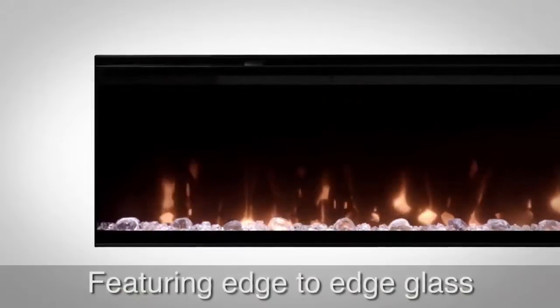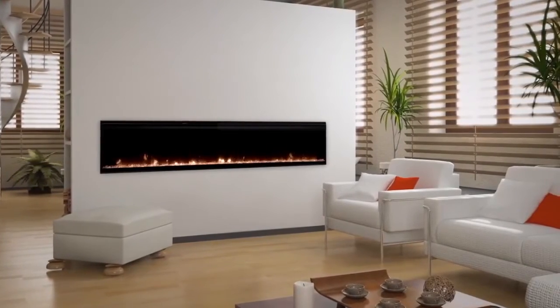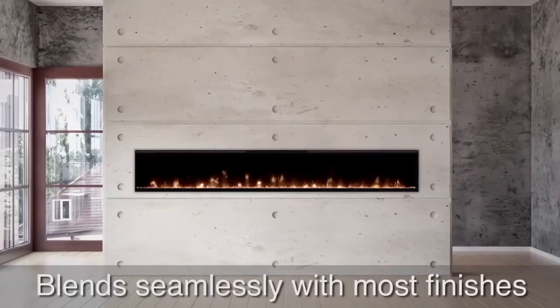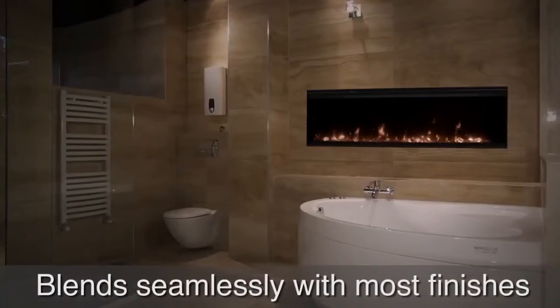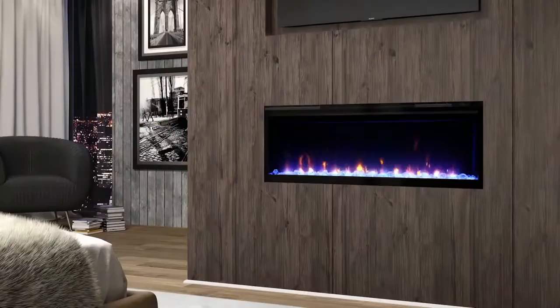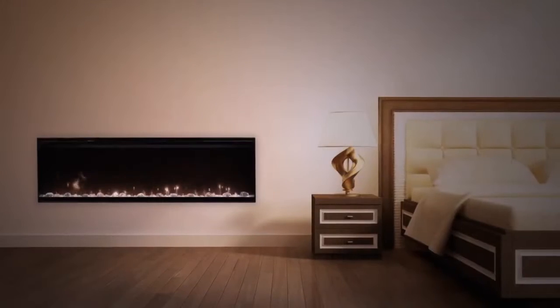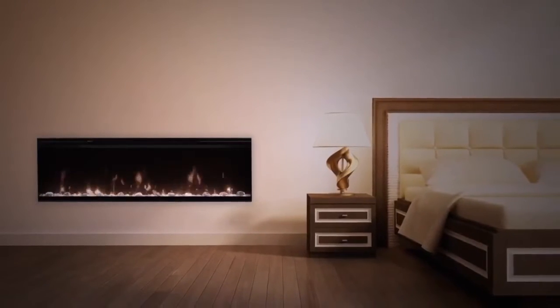Featuring edge-to-edge glass, the Ignite XL offers a flawless panoramic view of the flames from any angle. Whether you complete your fireplace with stone, tile, or drywall, the clean-faced design blends seamlessly from flame to finish. Home or high-rise, basement or bedroom, with Ignite XL the only limit is your imagination.